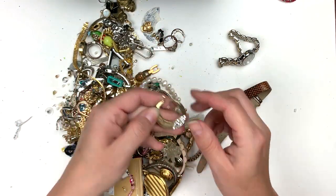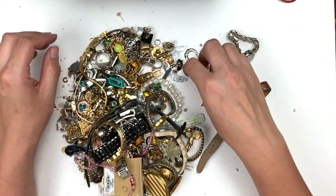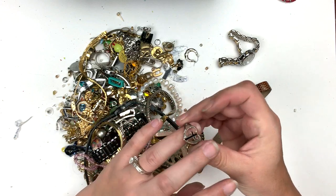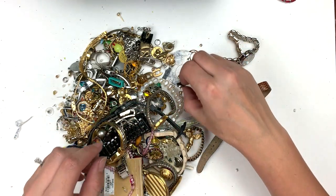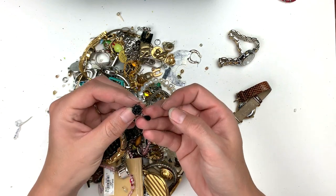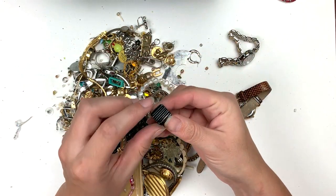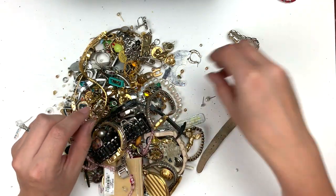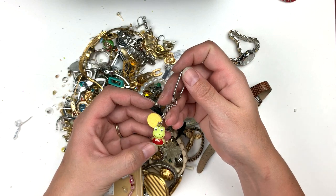Is that other earring? I've got the mate to that. Got a boring hoop. I've got a worn out little ring, but it might sell. I'll put a little worn out ring, whatever. That's an interesting little dangle earring. I think I have that one. I've got a little, so cute.